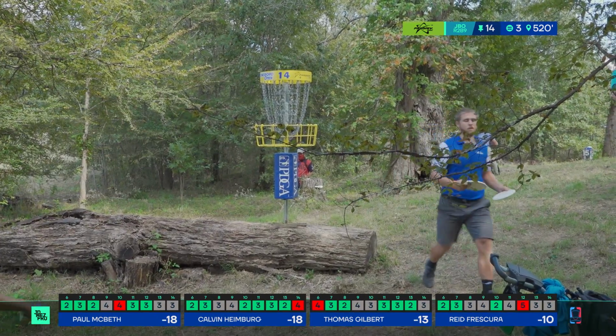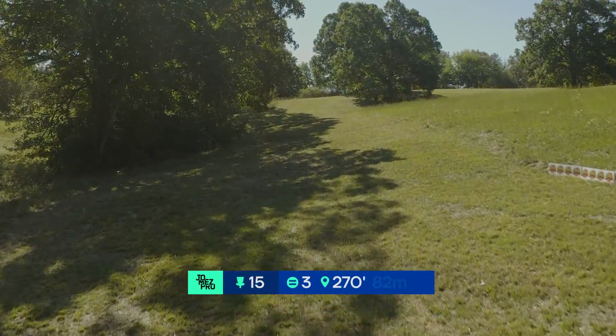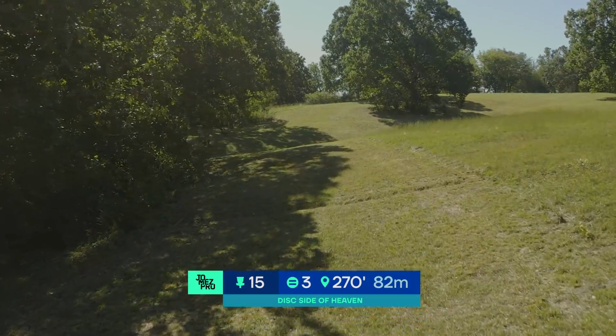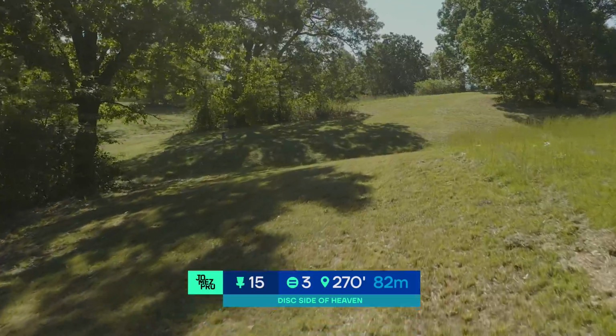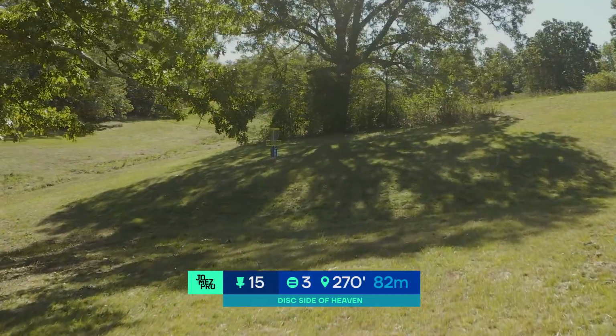Only 7 birdies on the day, and just like hole 5 that only had 7 birdies, Paul Ulibarri, you're one of them. Getting them good birdies. Yeah? Look at us. Who would have thought? Not me. Not me. Hole 15, par 3, 270 feet.